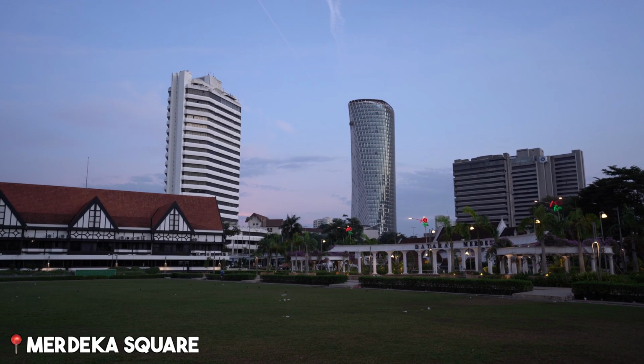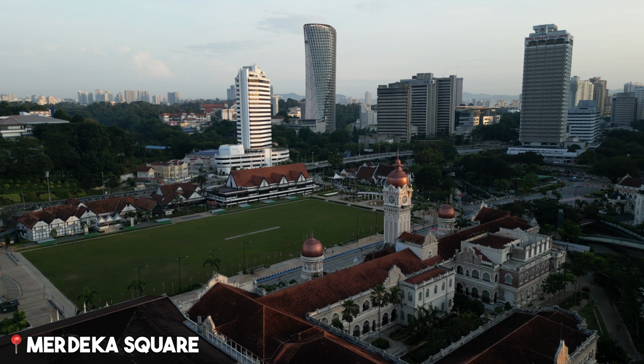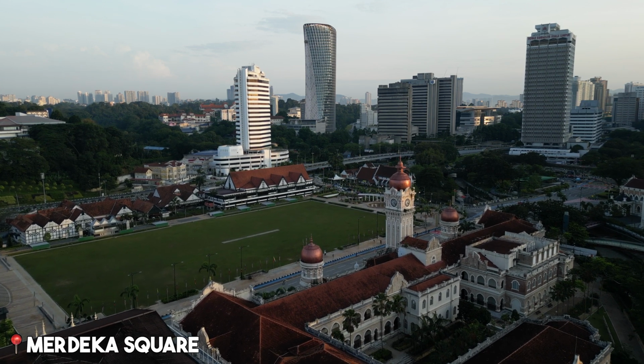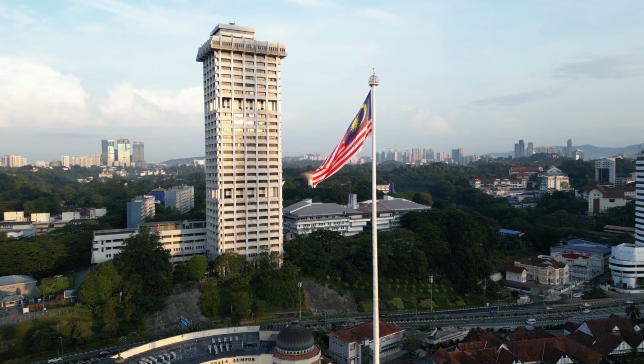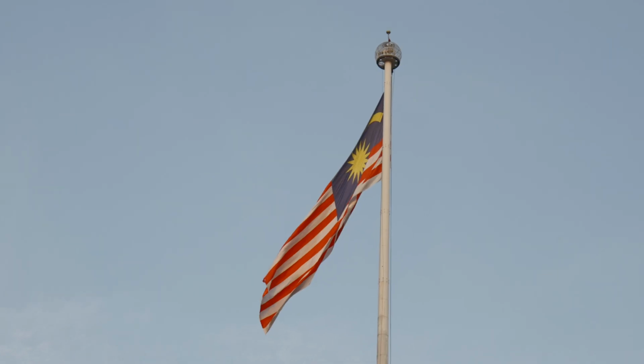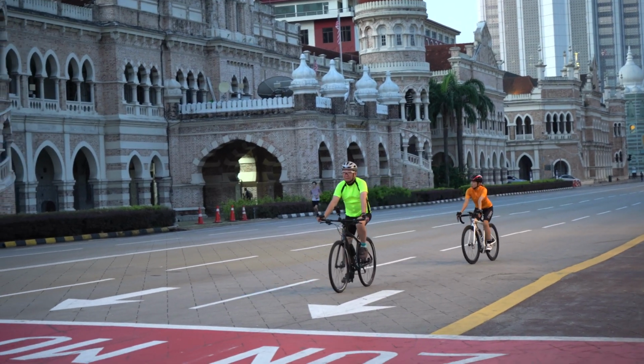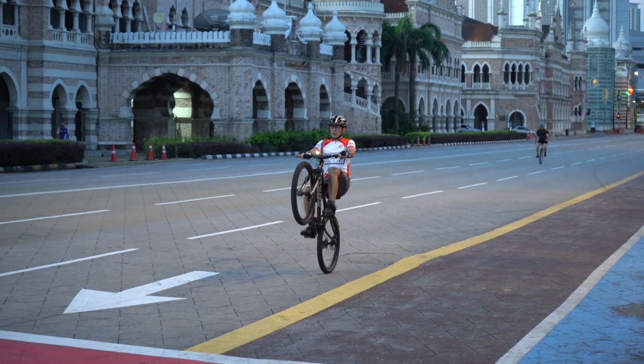Behind my back we can see Merdeka Square, which is also the Independence Square, that back in the days was actually used as a cricket area. And here is where the Malaysian flag was raised for the first time on the 31st of August in 1957. As no surprise, I'm already sweaty. And I realized that there is a marathon happening today down there. That's the reason why there are so many people around cycling and running.